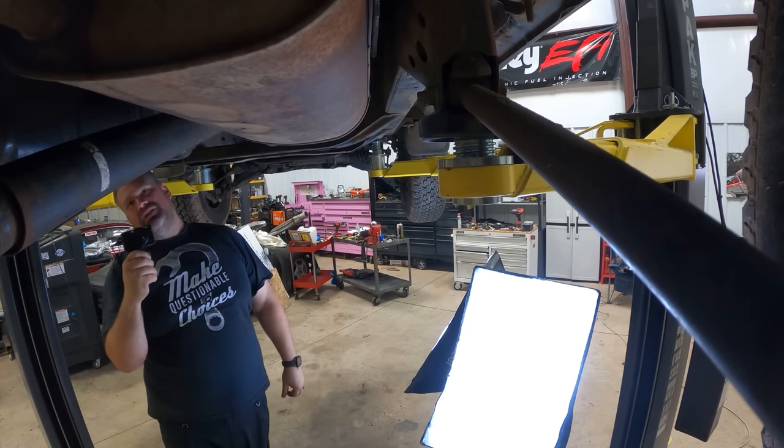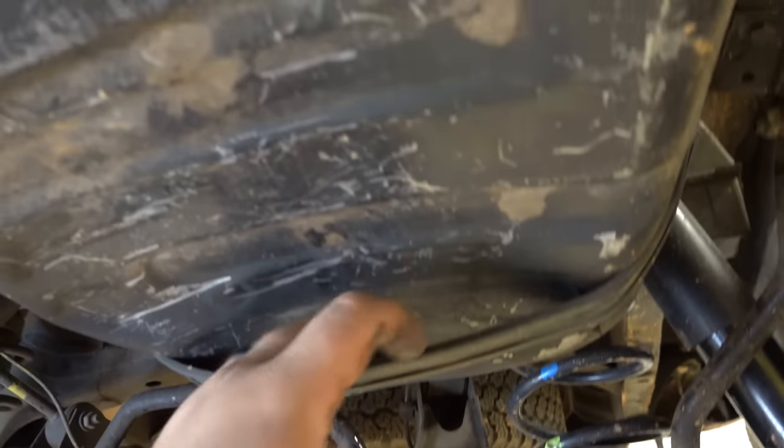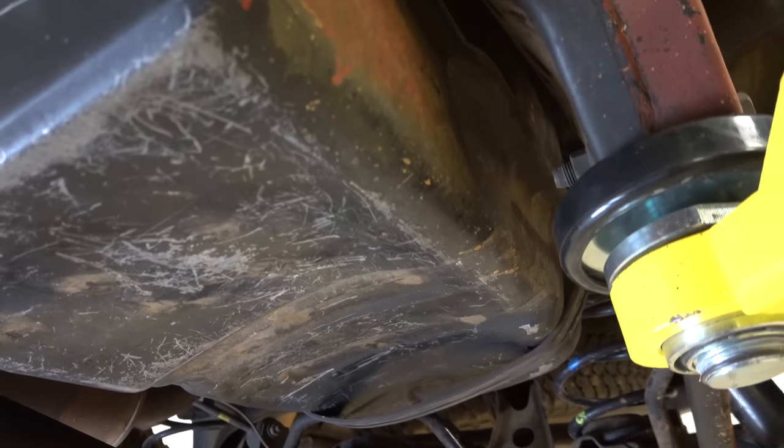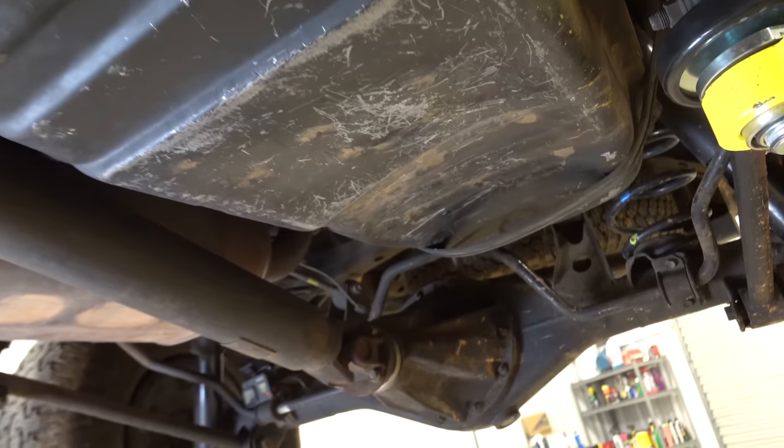These drive shafts, when they start to go, they vibrate bad. That's not a lift point. That might be why our fuel gauge isn't super happy, it's been crushed a little bit. Probably should look for a gas tank.